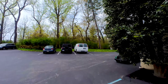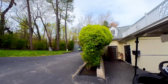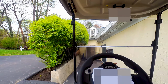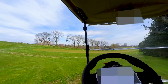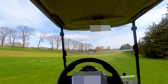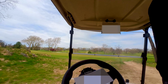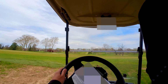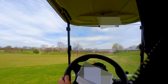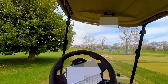So we're gonna go take a quick drive down by the golf course and see how this camera works with this updated firmware. It's nice out, but a little chilly today. Here's some bumpy road here, so let's see. This is actually the first time I'm taking this camera out driving a golf cart.